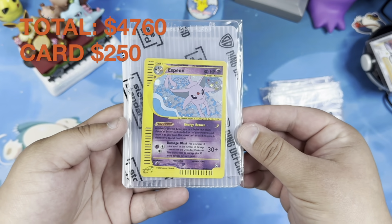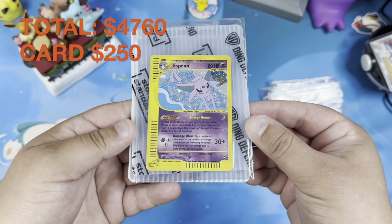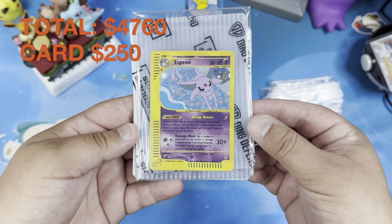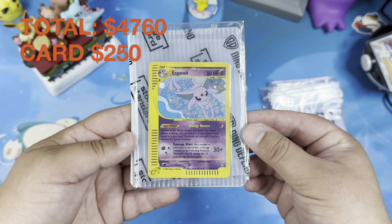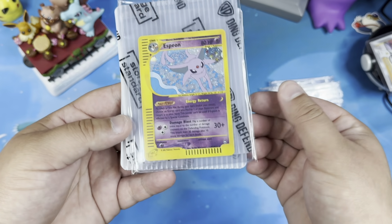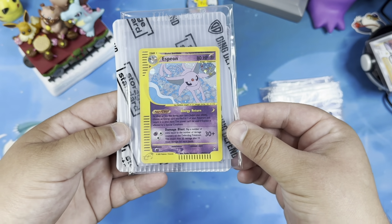And last but not least, we've got a Holo Espeon from Aquapolis. Beautiful card. My guess for this one is going to be PSA 6. But if they give it a 7, it won't be the worst 7 I've ever seen, and I would be so grateful. So, yeah, guys, let's check out and see how they did.